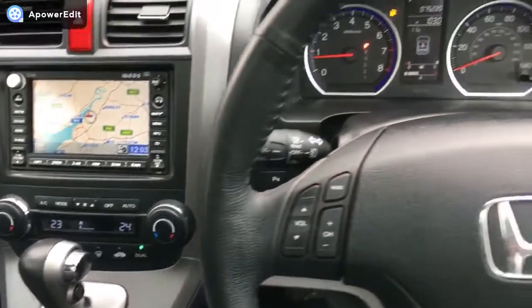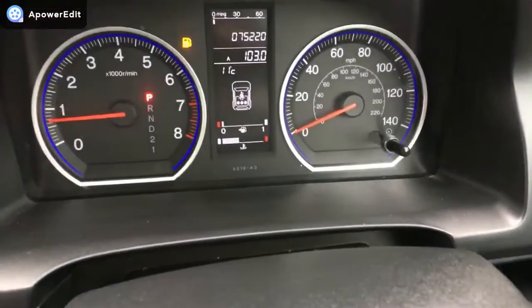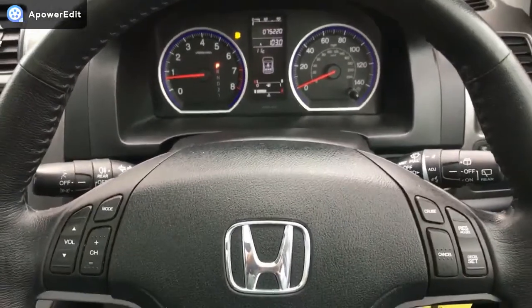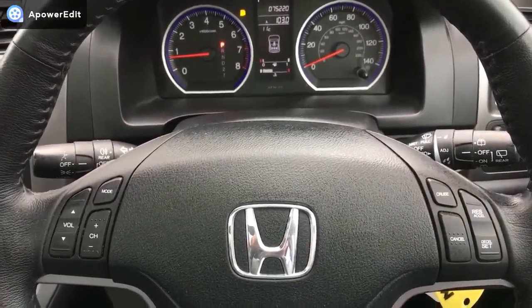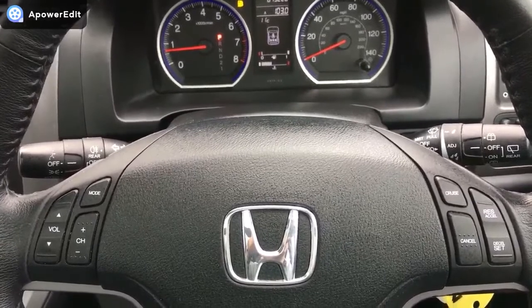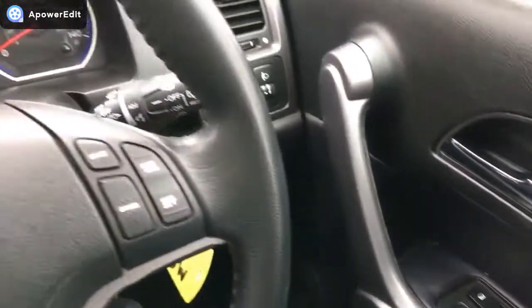And then to come across to the steering wheel, the main binnacle of the vehicle, I'll just pan in there for you just to show you 75,220 miles. And apart from low fuel, there's no warning lights on this vehicle at all. Steering wheel looks and feels pretty much as new in your hand. Your audio top right, bottom on the left hand side. Cruise control functions on the right hand side, and then we've got auto lights and auto wipers. But as I said, it's been kept very nicely, this car.